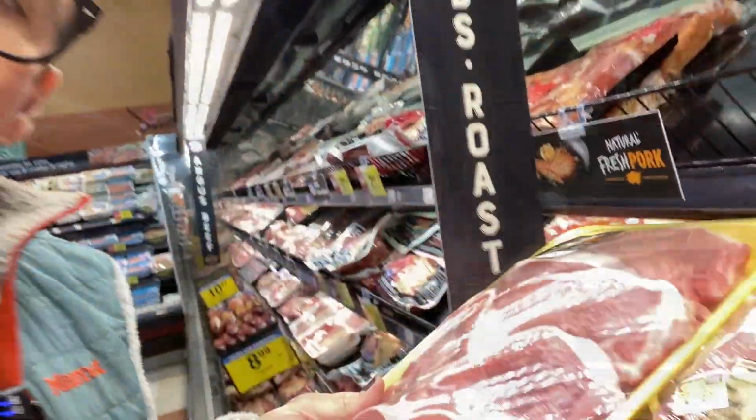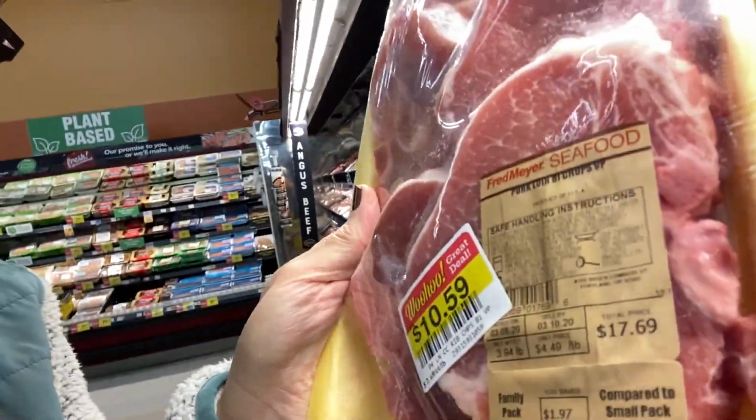This is very good. I had the vegetables for dinner. I have some pork chops that I need to get, so let's go over there and get them. So I'm gonna get this pack on sale for $10.59.